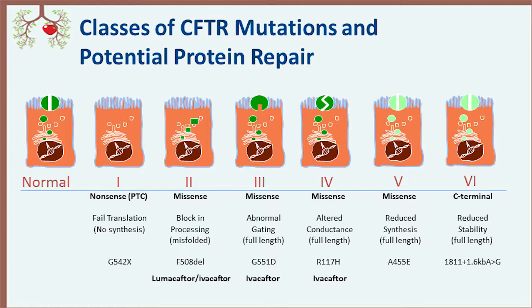In the case of G551D, an example of a class 3 mutation, the protein does make it to the top of the cell, but it is not open. It's like the gate is closed, and ivacaftor, the approved medication, opens that gate. In the case of class 4 mutations, such as R117H, ivacaftor improves the conductance of chloride through the channel.